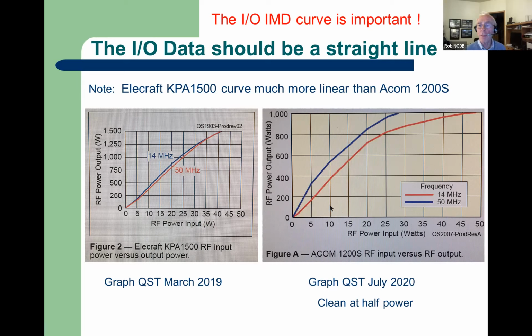But then the ACOM 1200S, now the red graph is 20 meters. Well, it's straight up to 700 watts, but then it goes almost horizontal. Well, not quite horizontal, but terrible. And they did have tabular data which confirmed that. So this ACOM solid state 1200S, I'd never run it over 600 watts.